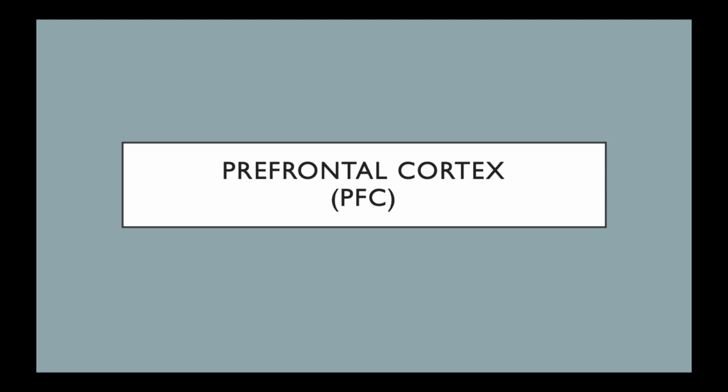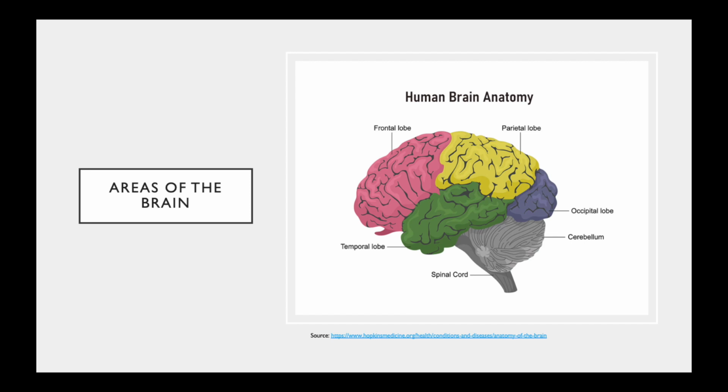Today I will be discussing a specific area of the brain called the prefrontal cortex, PFC for short. First, there are many different areas of the brain. It's split up into several different sections called lobes, and each lobe is largely responsible for a certain task. Today we'll be focusing on the frontal lobe, more specifically an area of the frontal lobe called the ventromedial prefrontal cortex, an area of the prefrontal cortex, or VMPFC for short.